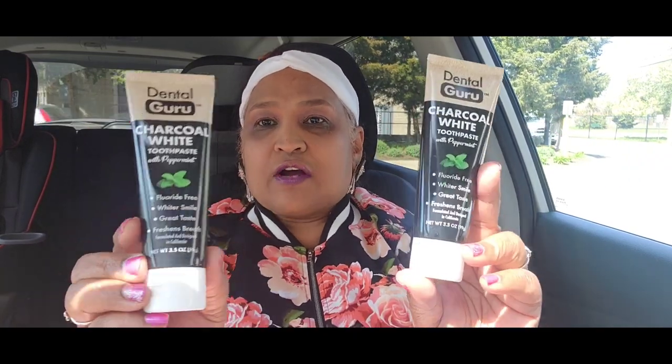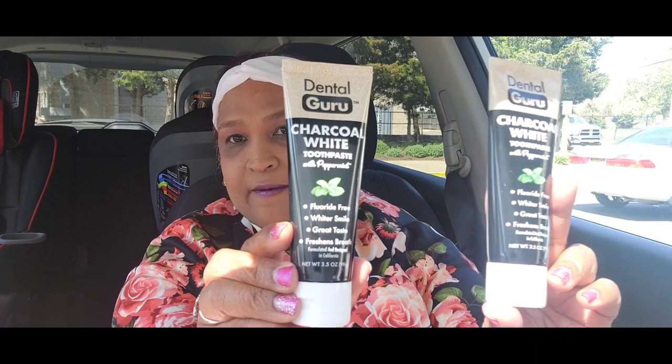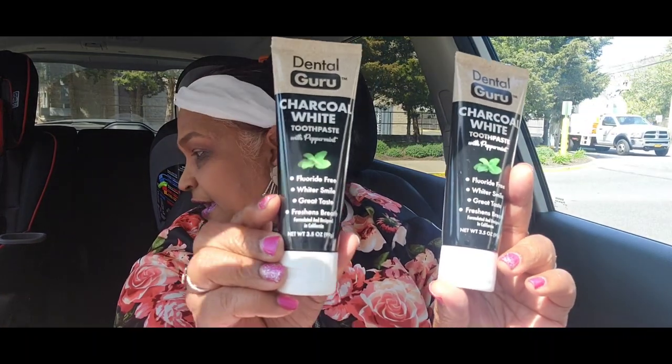Okay, and the other thing I picked up in my bag is this Dental Guru Charcoal White Toothpaste with Peppermint. It's fluoride-free, whitens your smile, great taste, freshens breath, formulated and designed in California. It's 3.5 ounces, and I picked up two of these, one for myself and one for a friend.